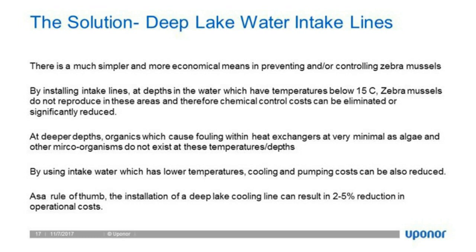In addition, because of the depth, organics are very low, which may foul heat exchangers, so we minimize any organics. Algae would not be present. And what results is that I now have cleaner and colder water coming into my plant, which would allow me to actually reduce my operational costs. As a rule of thumb, 2 to 5% reduction, but we've seen higher reductions as well.